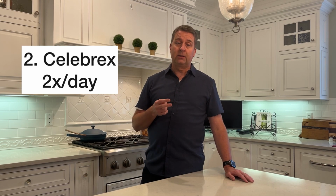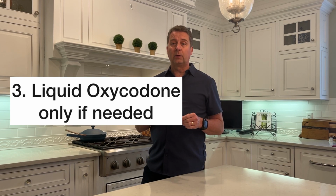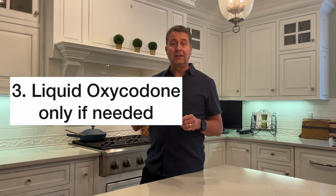The second medication is Celebrex. That's also a capsule. You'll also take that twice a day for 5 days, and that helps with pain control as well. So you've got those 2 medications twice a day for 5 days, and that'll cover most of your pain. When you're in the hospital, we'll send in a prescription for liquid oxycodone. That I want you to use if you need it, but if you don't need it, don't use it. It can create constipation, it can create nausea, it can create some other problems. So it's best just not to use it if you don't have to.